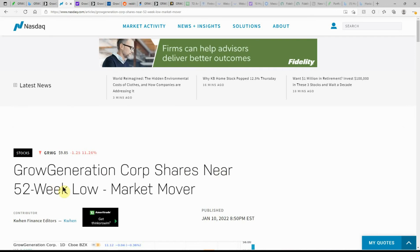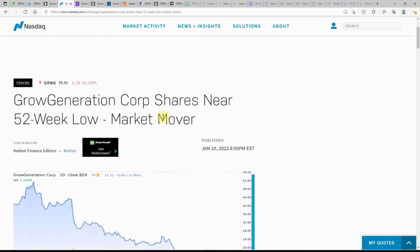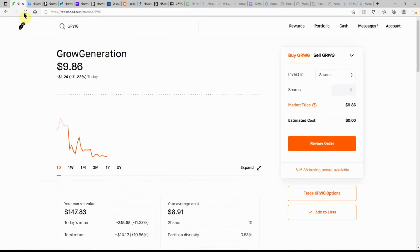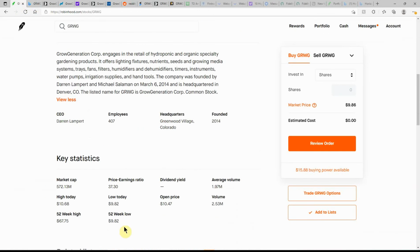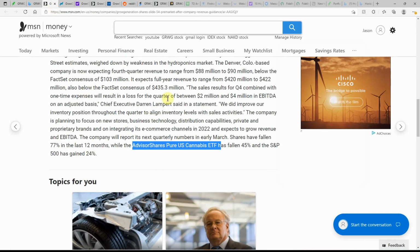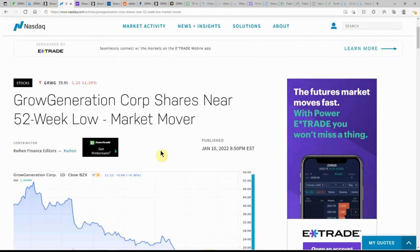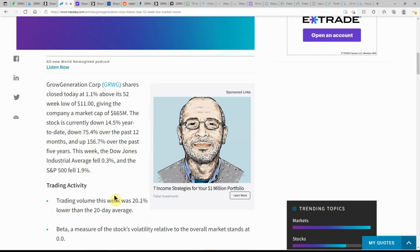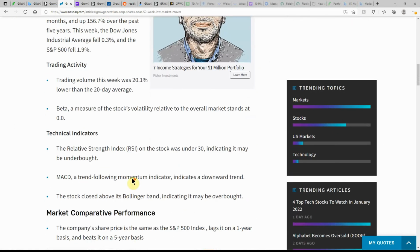GrowGeneration Corp shares near 52-week low, market mover, and this is dated on the 10th, and I think they already hit that 52-week low, yes, again today. So I'm just going to scroll through this information since it is a couple days old, and since we hit a 52-week low again today, but it talks about shares closing at $11, and it's way below that here again today.